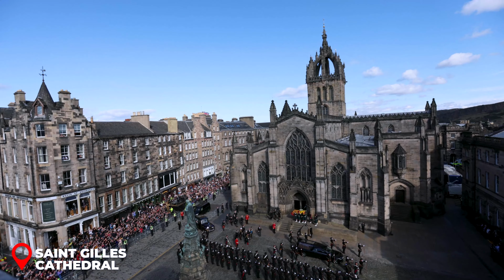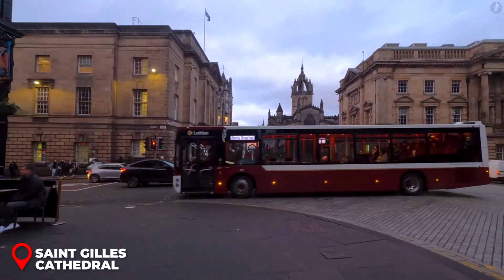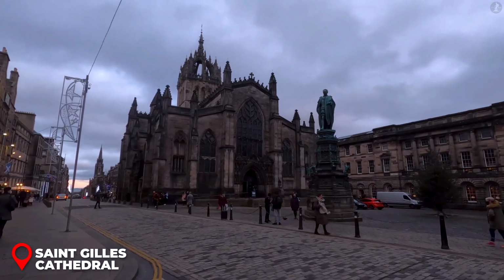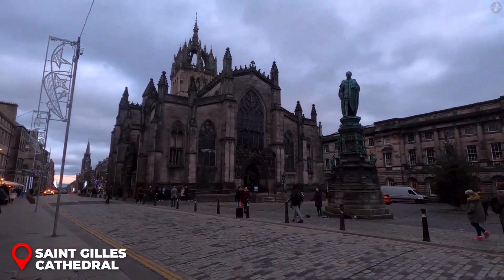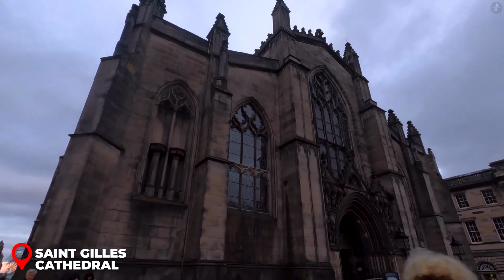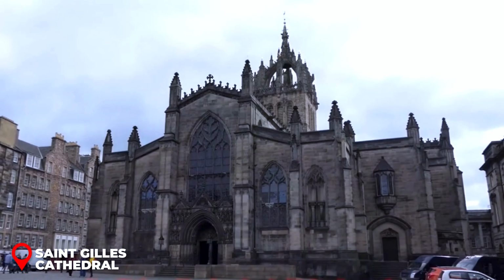St. Giles Cathedral. Let's continue our day with a trip back to the Old Town, and trust me, you're gonna love it. We're heading to check out the stunning St. Giles Cathedral. I know, we walked by it on our first day exploring Edinburgh, but we were rushing around so much that we didn't get a chance to really take it in. Today's our chance to make that right.